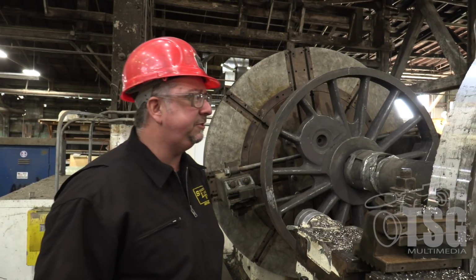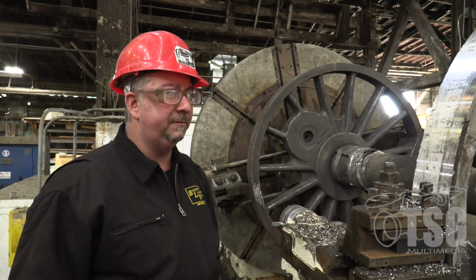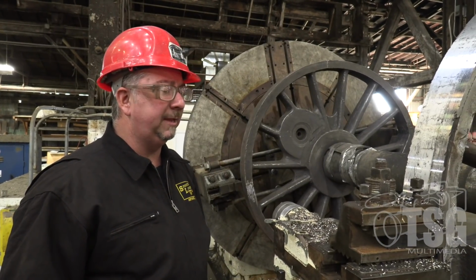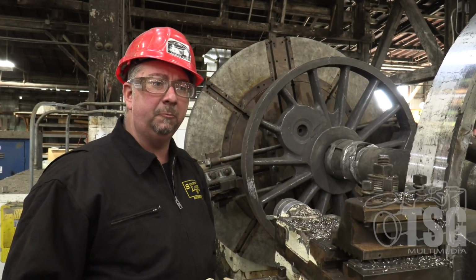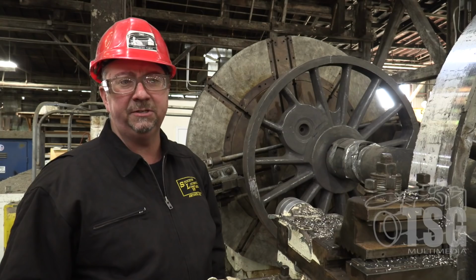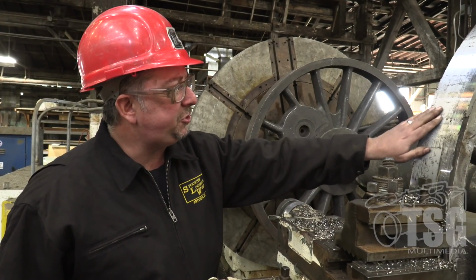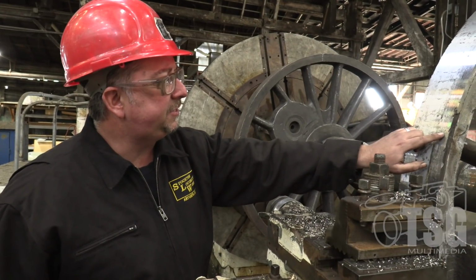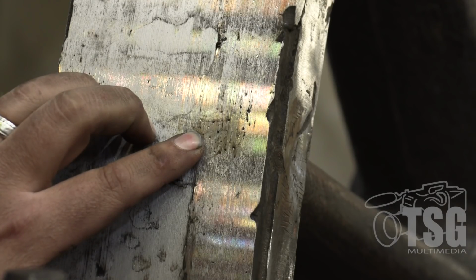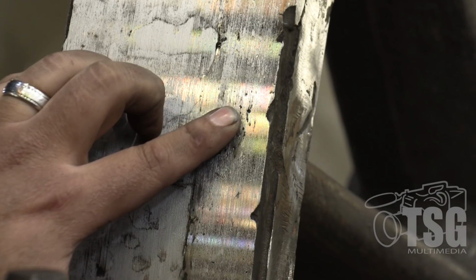Their welding procedures were, by today's standards, very primitive. The electrodes that they would use were not as sophisticated as what we have now, and also the procedures in the welding machines themselves were not as sophisticated. So you can see, as we machine away this material, you can see the porosity left from their welding process. You can see some of the gaps and some of the inclusions that they left.